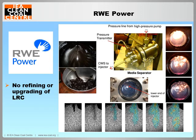RWE Power in Germany have developed a different approach to brown coals. To compete with natural gas peaking power plants, DICE can be located near to a brown coal mine and use the coal water fuel that has not been washed or upgraded. The drawback to this approach is that engine lifetime is compromised, but by how much is unknown.